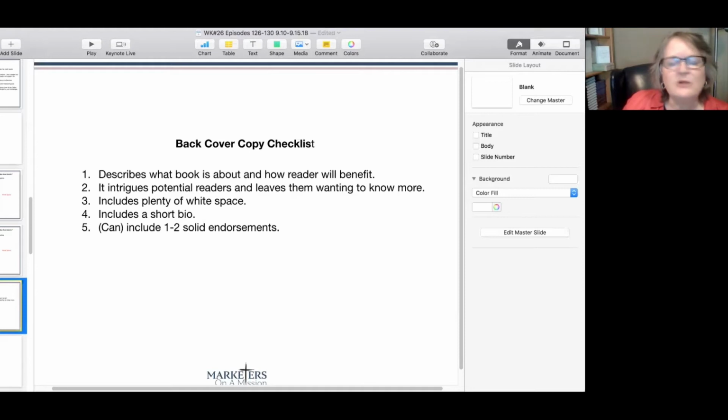And then include a short bio. It depends on the publisher, what they want, and how much space is on the book, but you want to keep it short. A longer bio can go in the back of the book, in the back matter, not the back cover copy, but you want a short bio there. And that's a whole different topic about the types of bios you write. We can talk about that another day.